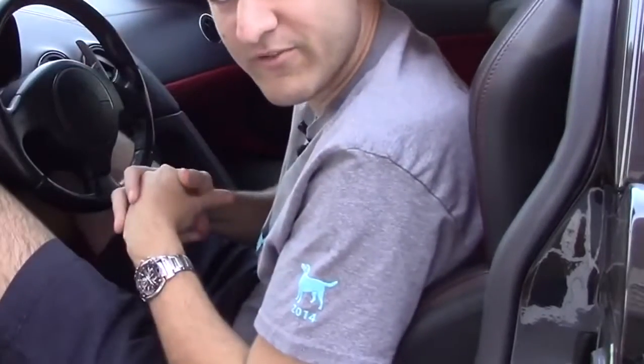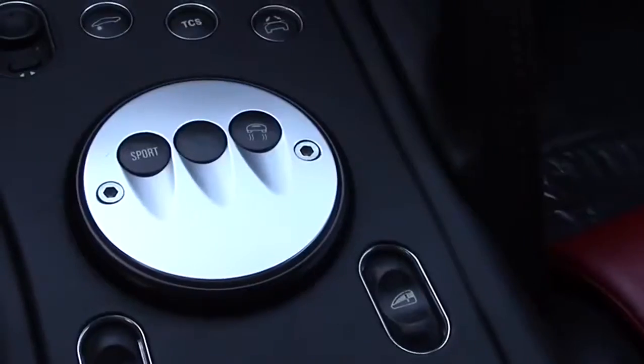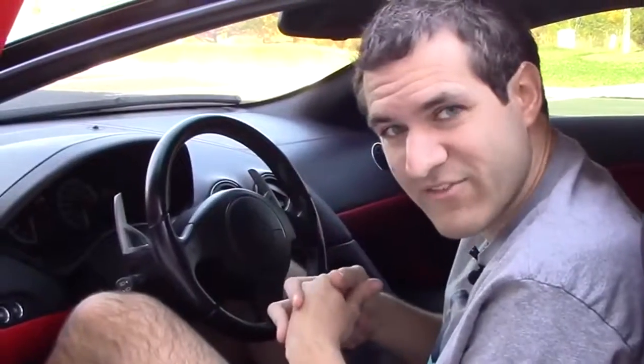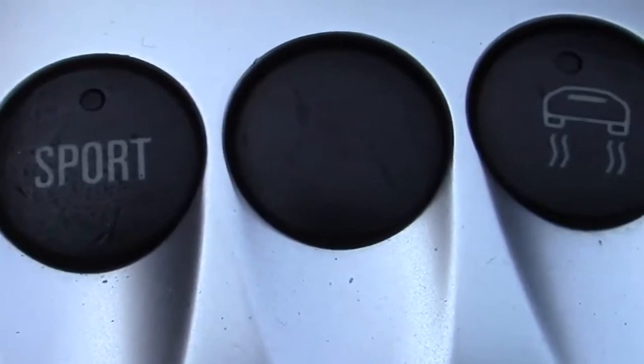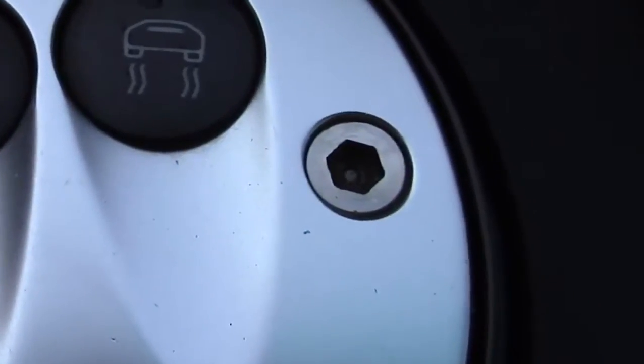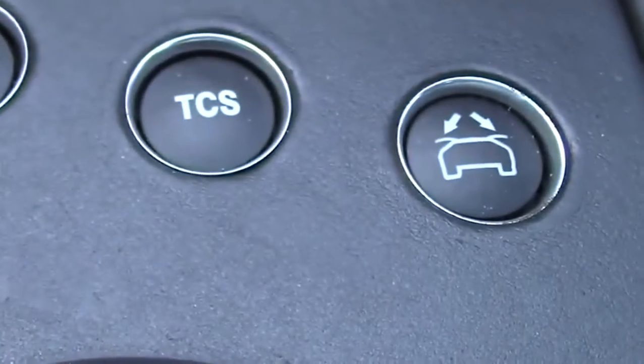Like most Murcielagos, this one is equipped with the E-Gear automatic transmission, and there are 3 buttons in the shift lever area. Button number 1, Sport Mode. I'm not even going to mention why a 640 horsepower exotic car needs a sport mode. Button number 2, blank. Has no function. Button number 3, the car appears to be jumping. Now, you'd think that's traction control, but it isn't, because traction control is located right here. So we're not really sure what that does.